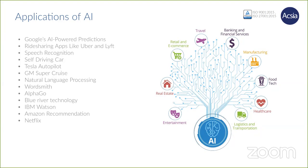Now if I go to manufacturing, many robots and robotic arms are used in assembly lines for production. Another sector is food. Everyone has ordered food from Zomato or Swiggy. I think everyone has observed that a time estimate is given for when your delivery person will come and bring food to your home. That is also based on AI.